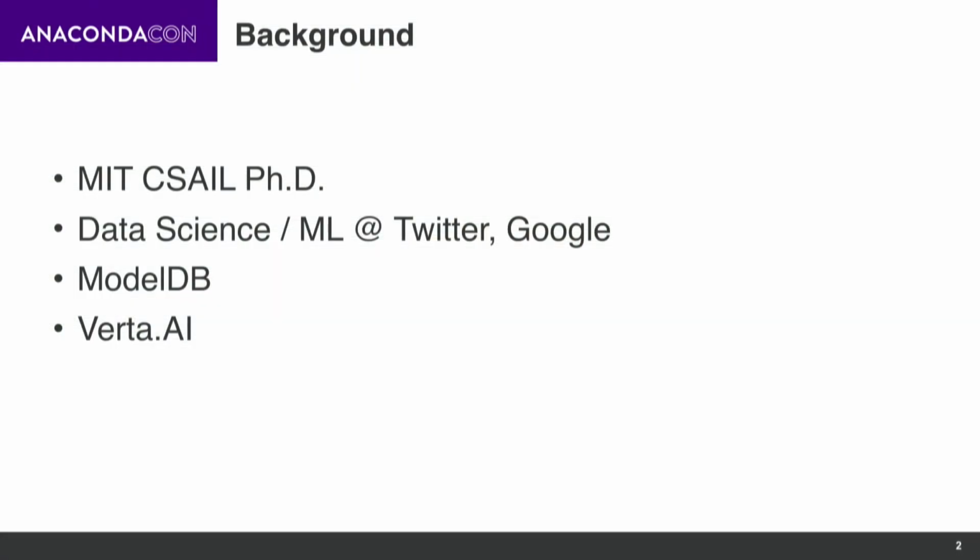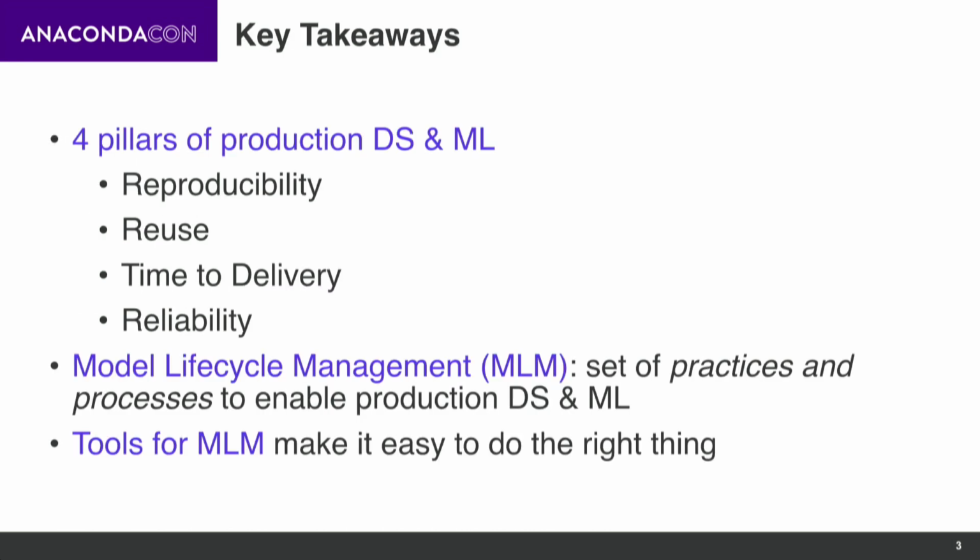All right, quick background. I did my PhD work in computer science on tools for data science and machine learning. I also used to be part of the data science and ML teams at Twitter and Google, where I worked on feed ranking, ad targeting, things like that. And then I ended up building a series of tools to help data scientists better manage, debug, and also visualize their models. OK, let's dive in.